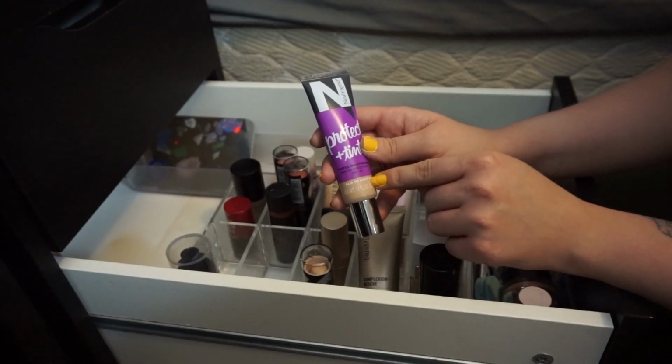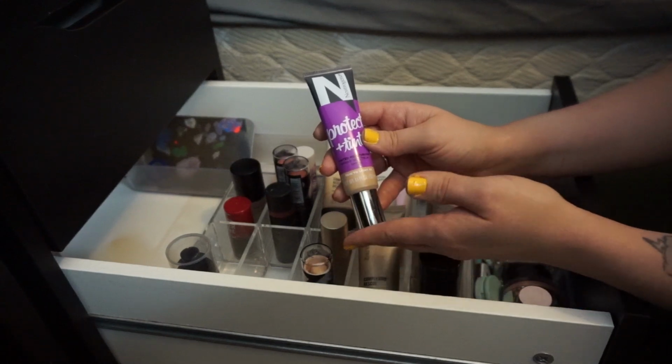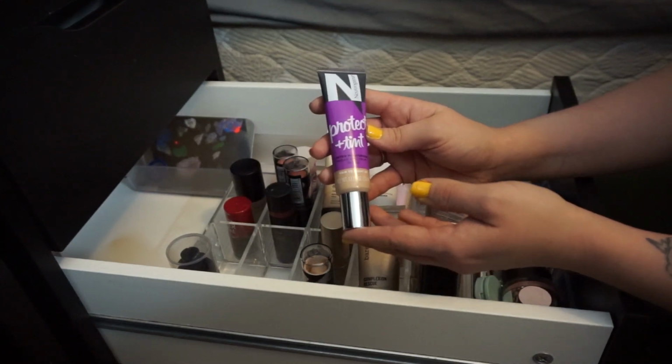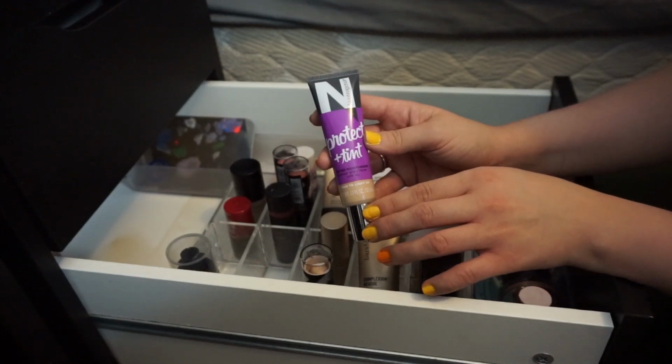That being said, it is really nice and lightweight and comfortable. It's truly a tinted moisturizer, and I do enjoy it. I just wish it wasn't so dark.